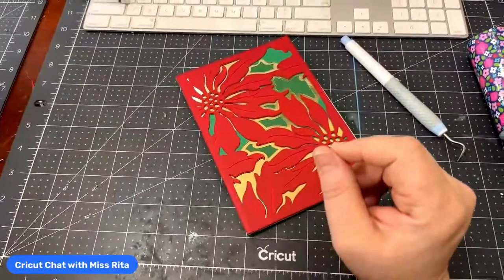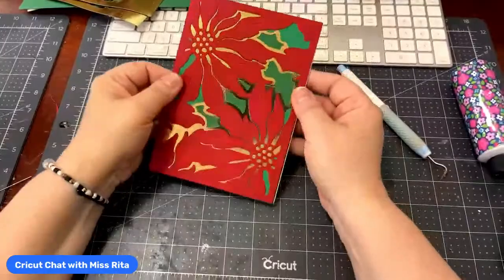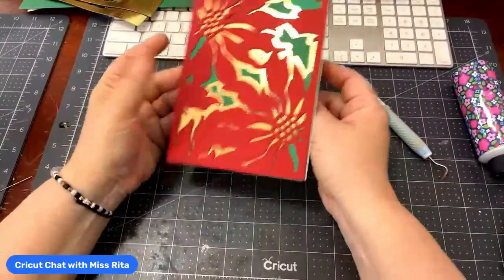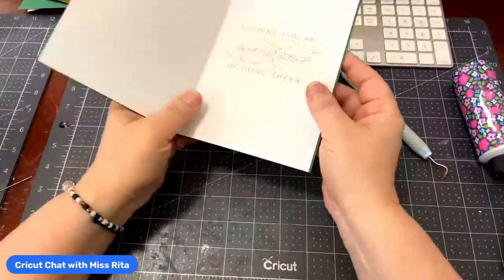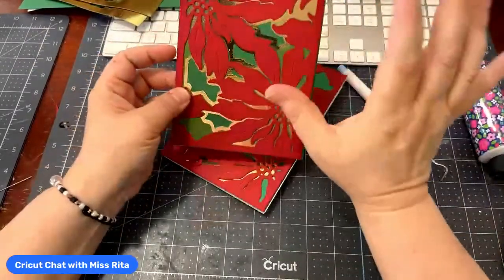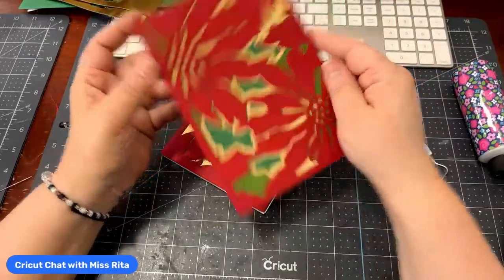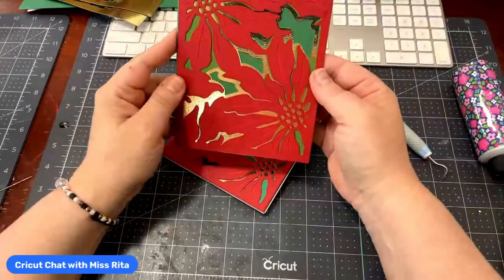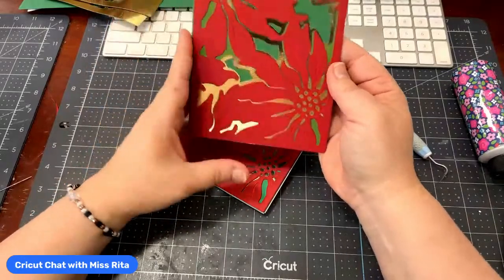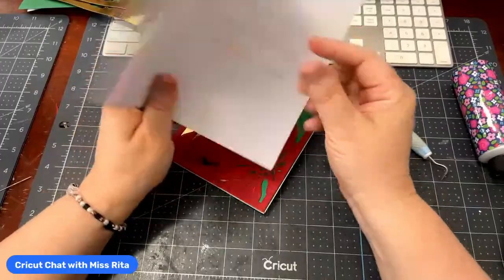All right, and so that is our card. Wasn't it easy? I know we didn't cut it out, but I will say that it does take a while to cut these all out. You want to be patient with the process because it really leads to a really professional result, and even a card that you could probably sell somewhere.